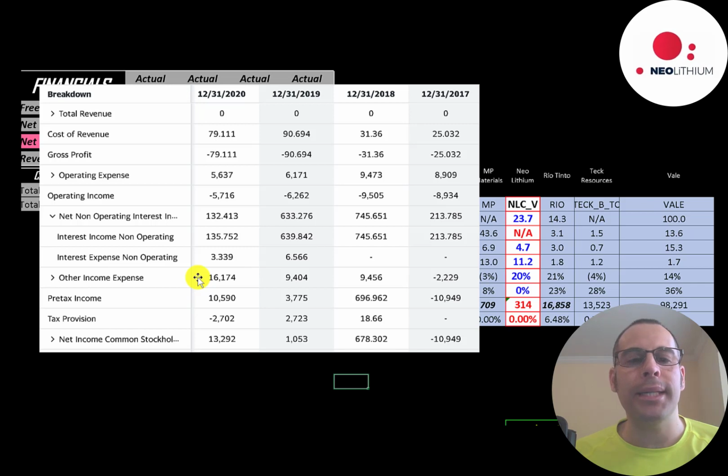Below that is other income and expenses. This is why they have positive net income most years. If a company buys an asset like a building or piece of machinery and then sells it a few years later because they realize they don't need it, they may actually make a profit on the sale of that asset. That's what happened with them.